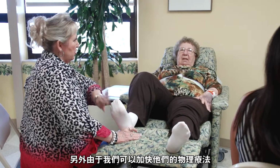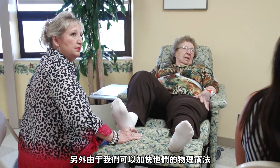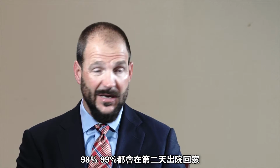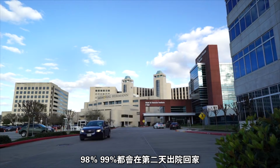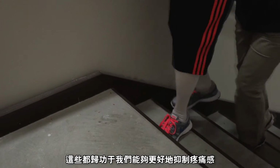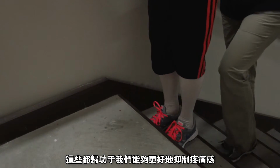In addition to that, since we can accelerate their physical therapy, we can get them out of the hospital typically the next morning. And so patients, instead of staying 3 or 4 days, are now staying 1 day. The vast majority of patients, 98 to 99% of my patients, are going home the following day. And it all boils down to, or it all is based on the fact that we're controlling pain better.